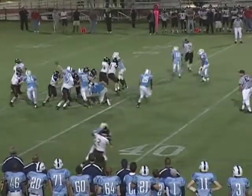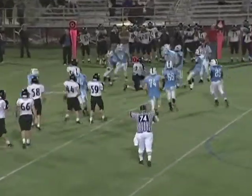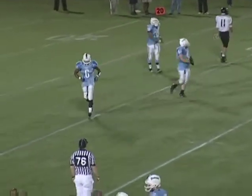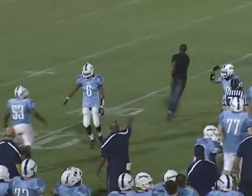All right, Powers now in the pocket again. Releases on that 4th down play. Taken down by Bailey, short of the first down. Bailey pumping that chest. Yep. Mike Rogers and Bailey, man.